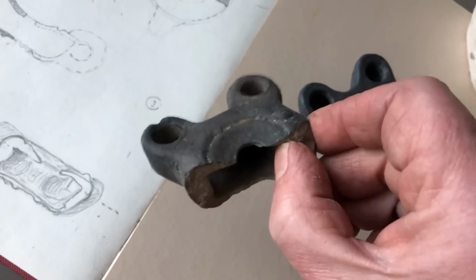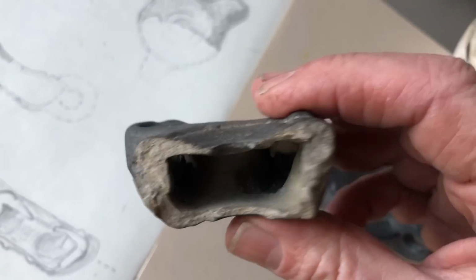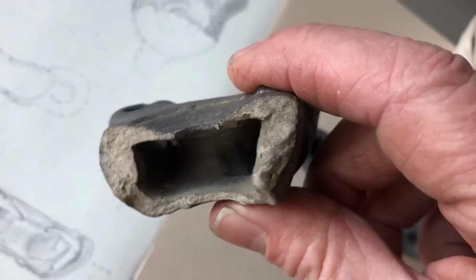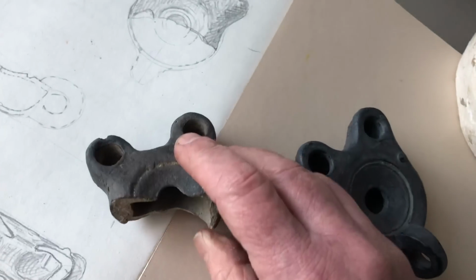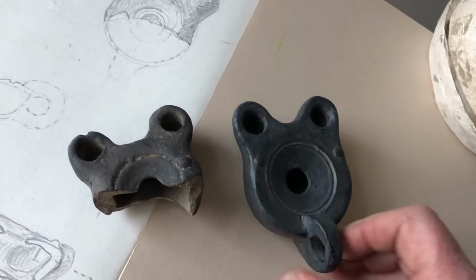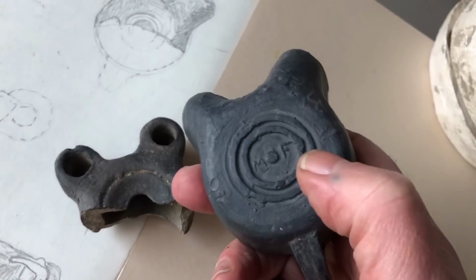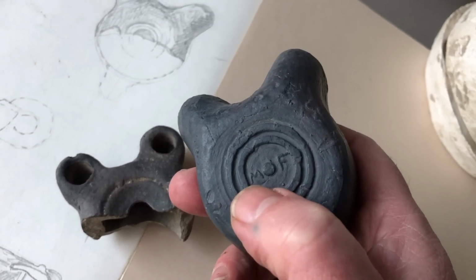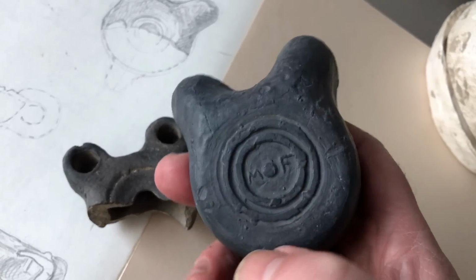So that is, for me, an amazing connection to the maker. And looking at this was like having a manual that was actually telling me how to make it. So that was really special and really exciting. And on the back of mine, I've put MF, which stands for Marcus, a Latin version of my name, F for Fecit, made it.